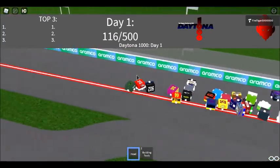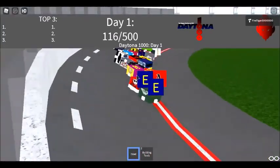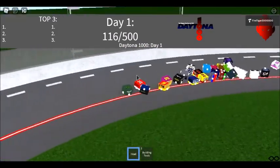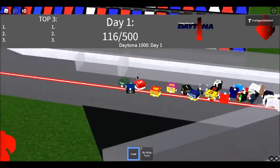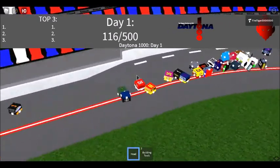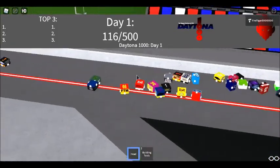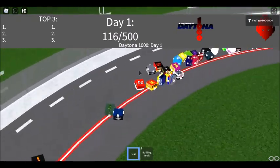Here comes Aston Martin Rolex Racing down the back straightaway. Look at that run by Galactic Motorsports. That really worked. And here's the battle for second. So that's between 4 cars right now, I'd say. And they're slowly but surely catching up to the race leader.